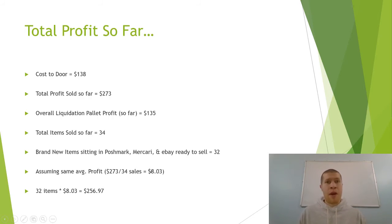And remember, guys, this is profit. This is after all the fees on Poshmark, all the eBay fees, not counting the shipping fees, and after all the fees on Mercari, because you can see the Poshmark fees, you can see your take-home pay on Poshmark. You can see the fees on Mercari, you can see your take-home pay on Mercari. eBay, you can obviously do that, but you're going to have to wait for the shipping fees if you get hit with that later on in the month or at the beginning of the next month. So that averages out to about $8 profit per item. So if we assume the same profit, we have 32 items left, right?